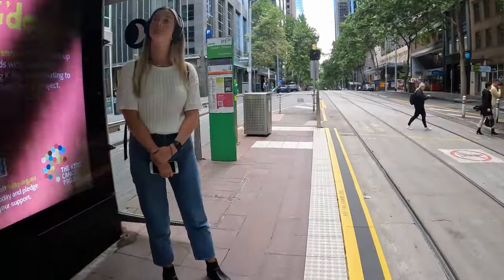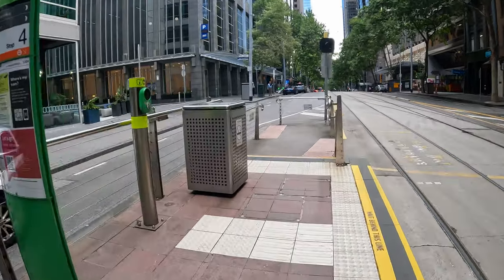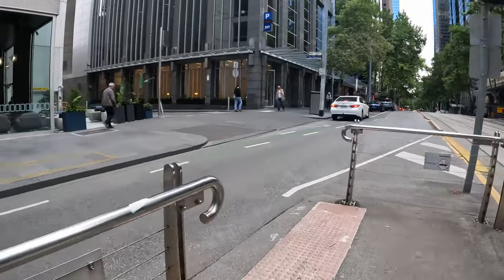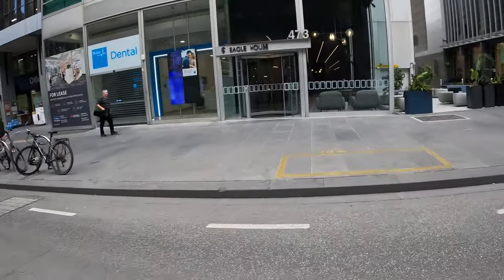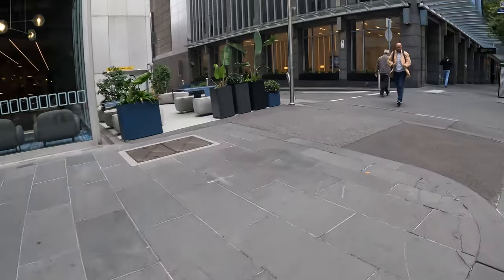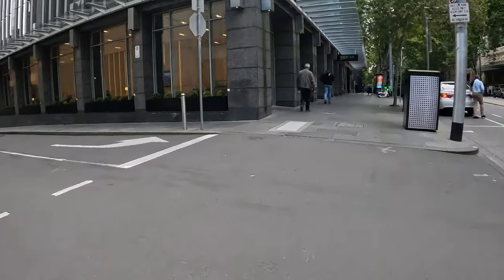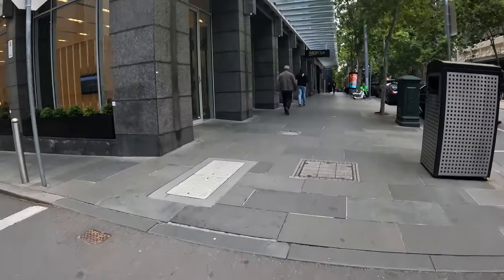And I just walked along that tram platform to see if there are any trams coming. There still isn't, so there's a big delay happening westbound on Bourke Street at the moment. And what usually happens in these circumstances is you get no trams for a long time, and then you get a bunch, they all come together. So that's what we can expect to see shortly, hopefully.